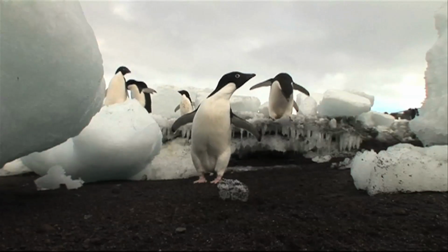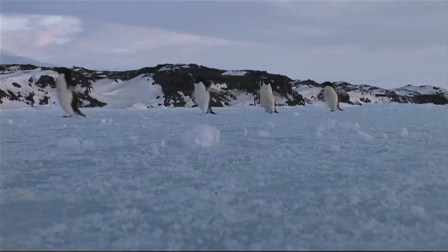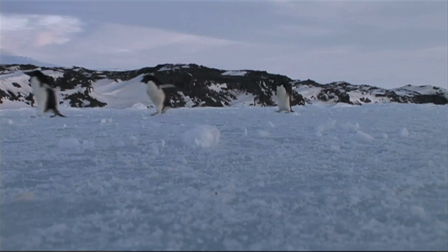Penguins are marine creatures foremost, but they do have to go to land to raise their young. But I think they do so sort of grudgingly. I think penguins are happiest when they're at sea.